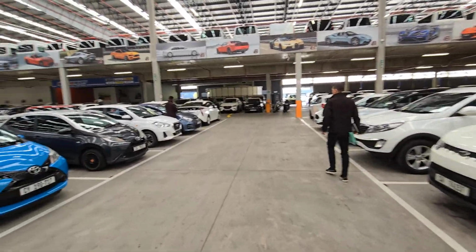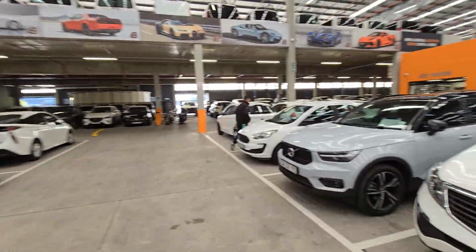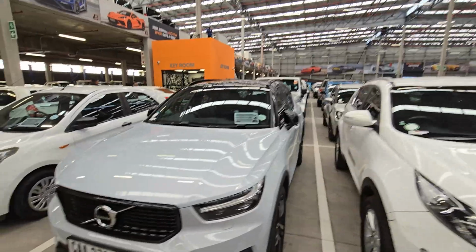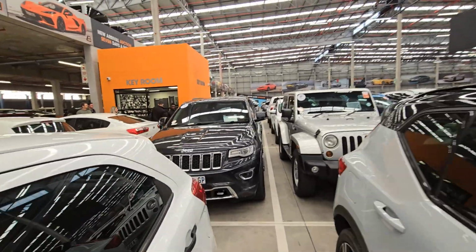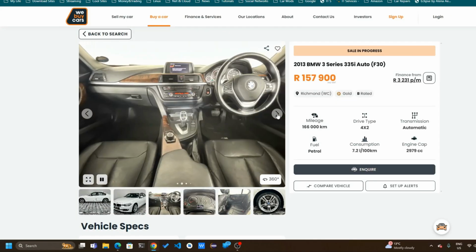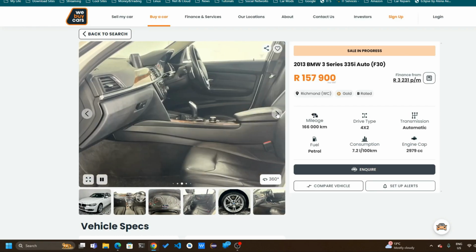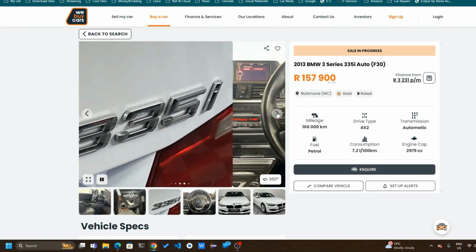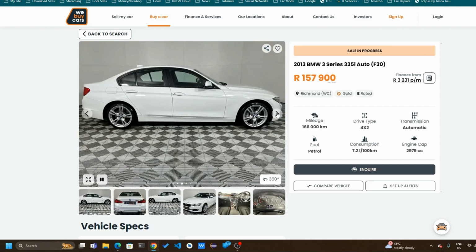So the car that I bought is a BMW 335i 2013 model. It's kind of a poverty spec, so it's going for 160,000 rand. Let's take a look at it. All right, so here she is. Only features that were ticked factory would be the rear view camera and the parking distance control. Apart from that, nothing, like no sunroof, no M performance.